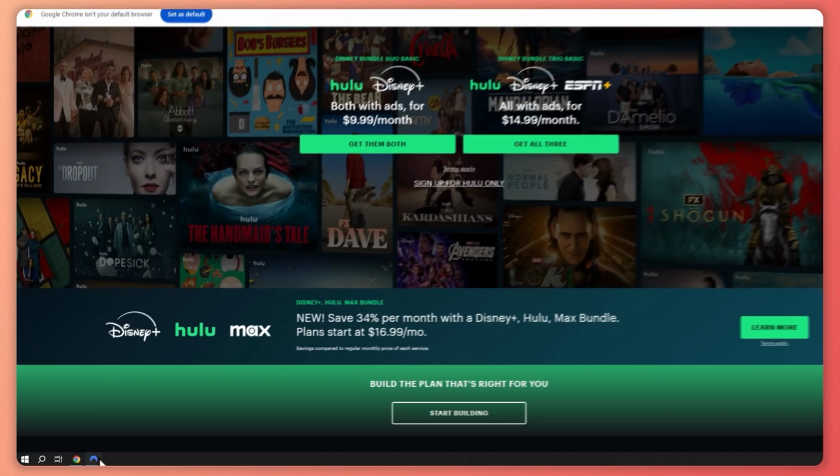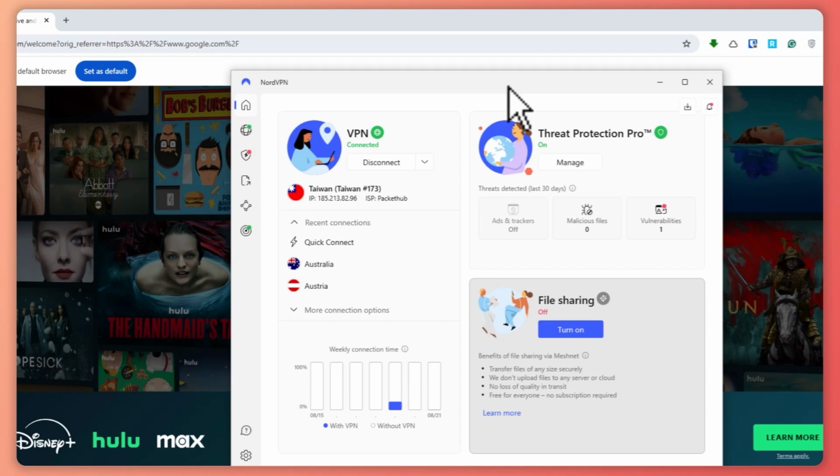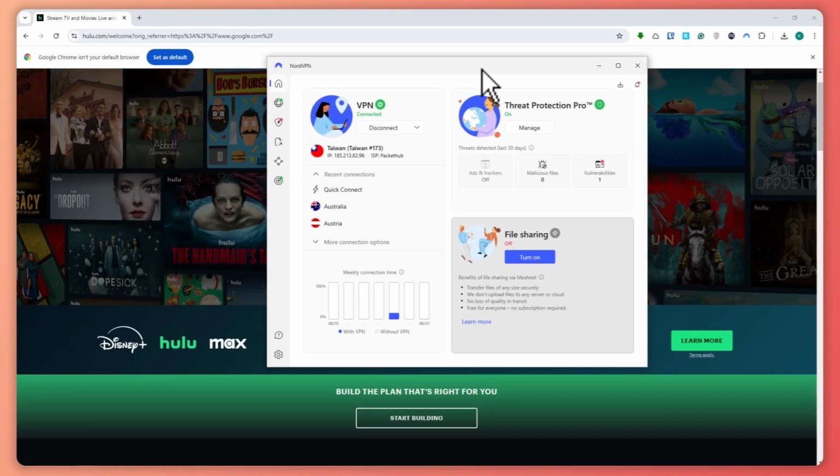In my case, I use NordVPN to bypass this. I think this is the best one when it comes to bypassing geo blocks from streaming services. So if you do want to access certain movies that are only available in a specific country, then NordVPN is the answer to that problem. This is what I recommend that you use on hulu.com.